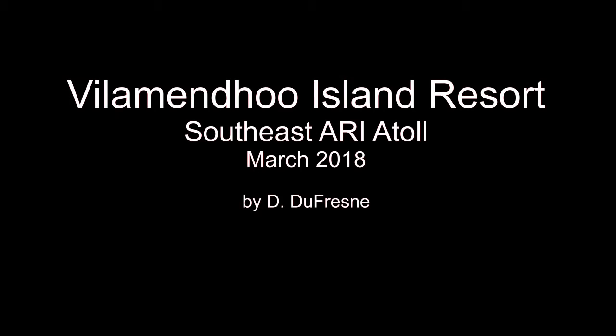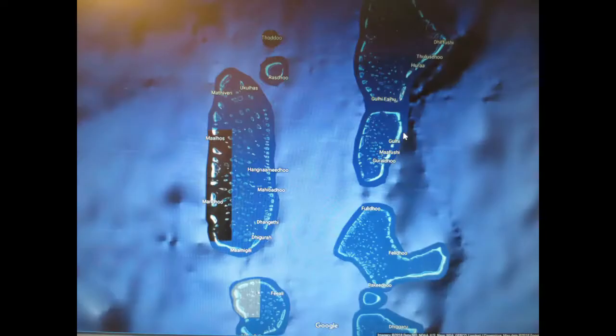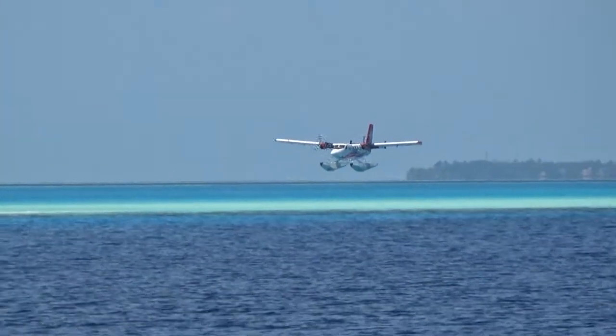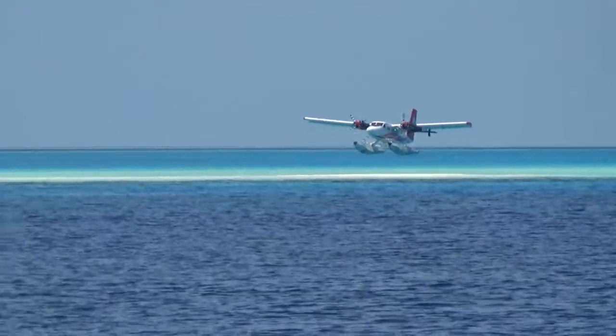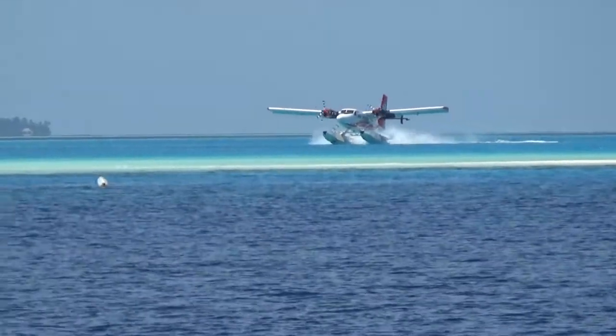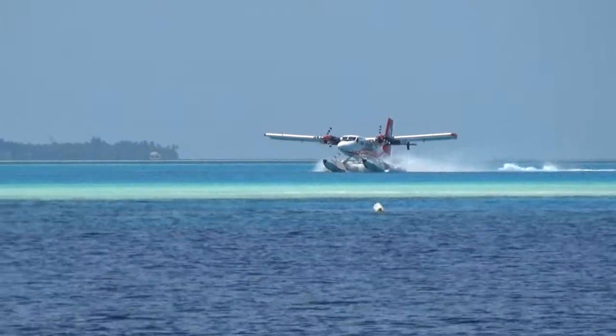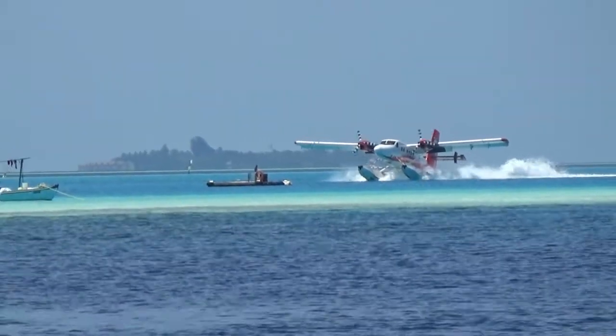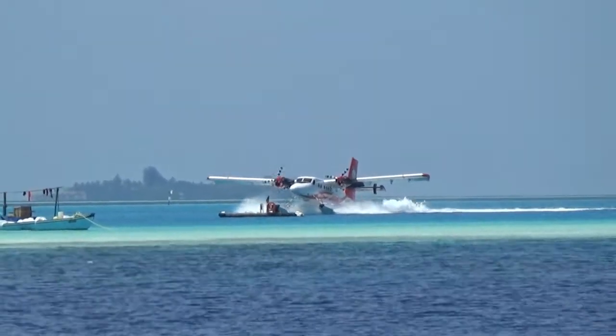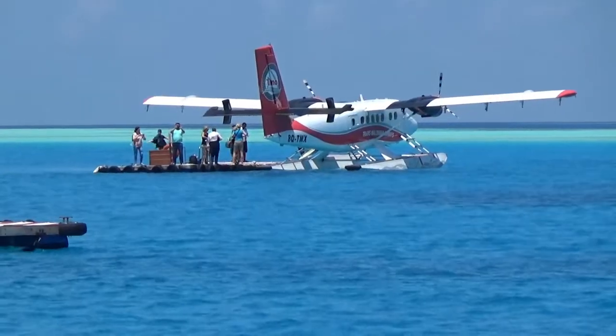Our final Maldives destination was on the southeast corner of the Ari Atoll at the Vilamendhoo Island Resort. This resort and many others in the Maldives is accessible primarily by twin-engine seaplane. The seaplane lands in a lagoon near the resort and stops at a dock where we're transferred to a boat that takes us to the resort. The planes hold about 15 passengers.